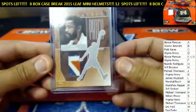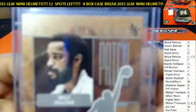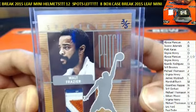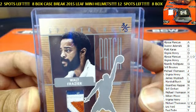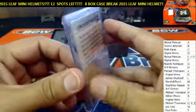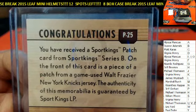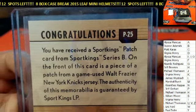All right, next up, 3 of 5. Wow, nice patch right here, three color. 3 of 5, Mr. Walt Frazier. Virginia H, say it ain't so, VA. Nice hit right there on the Walt Frazier. Piece of a patch from the game-used Walt Frazier New York Knicks jersey. Awesome.